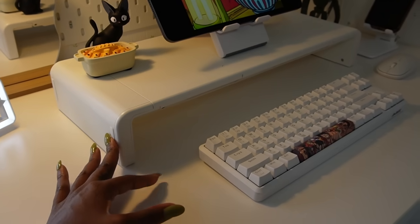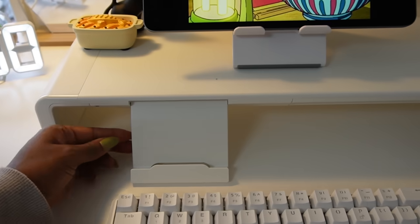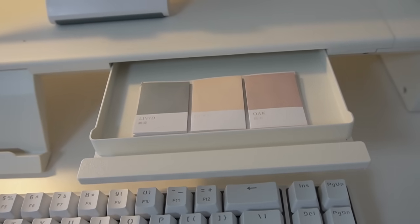This is the monitor stand that I got from Amazon. Absolutely love it because it's white. It has these two compartments in the front. I can set my phone here if I wanted to. This is also a little drawer. I just have some sticky notes in there right now.